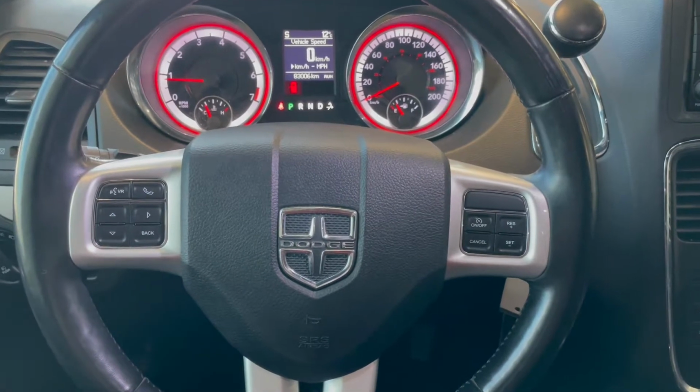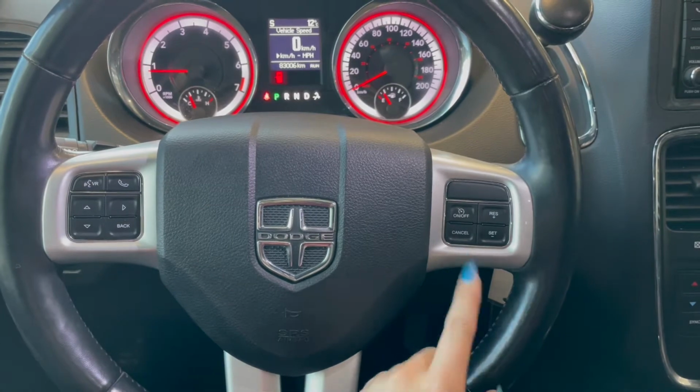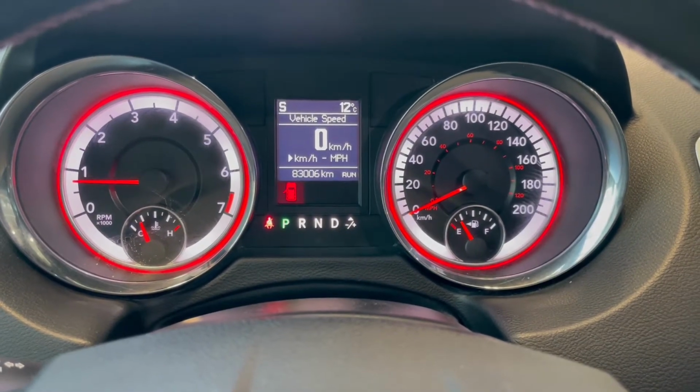Taking a seat in the vehicle and looking at the steering wheel, on the left side here we have our hands-free calling, on the right you have your cruise. This Caravan comes with 83,000 kilometers.